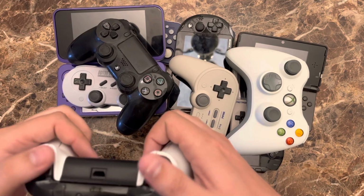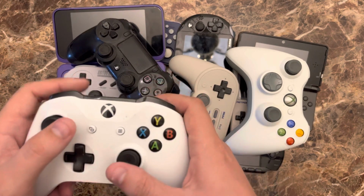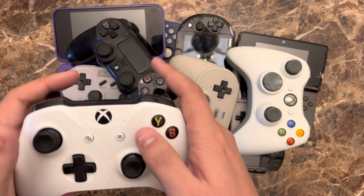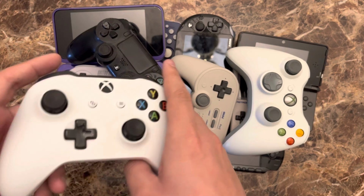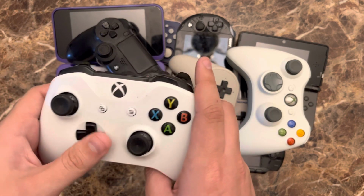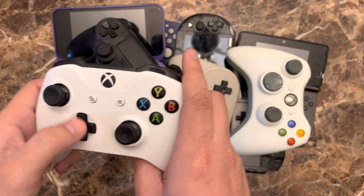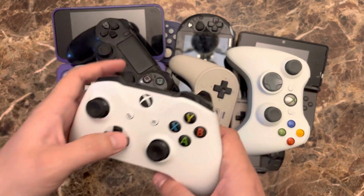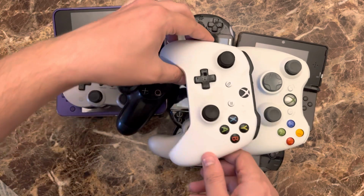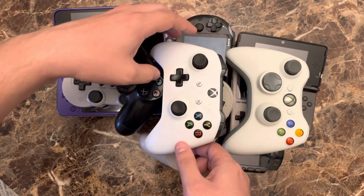The triggers are nice and comfy. The buttons are nice and clicky. And nothing really bad to say about this controller. D-pad's okay. It is definitely a step up over all of the other controllers shown here.